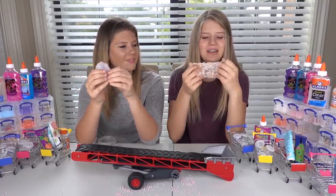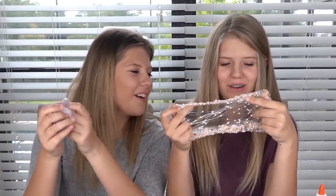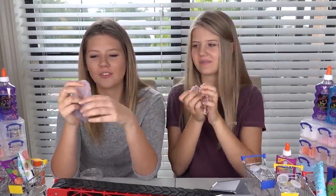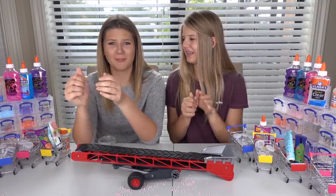The blue and the pink and the yellow. Oh my gosh, look how pretty my slime is. The confetti looks so cool. I'm in love with this slime. The texture is so soft. I don't want to sell this and ship it away. I want it for myself.